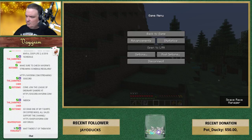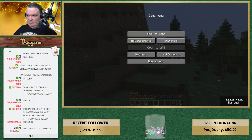I'm not sure why there's apples in the food chest. It seems that my OBS was a little confused, but no, I left on studio mode because I'm a genius.